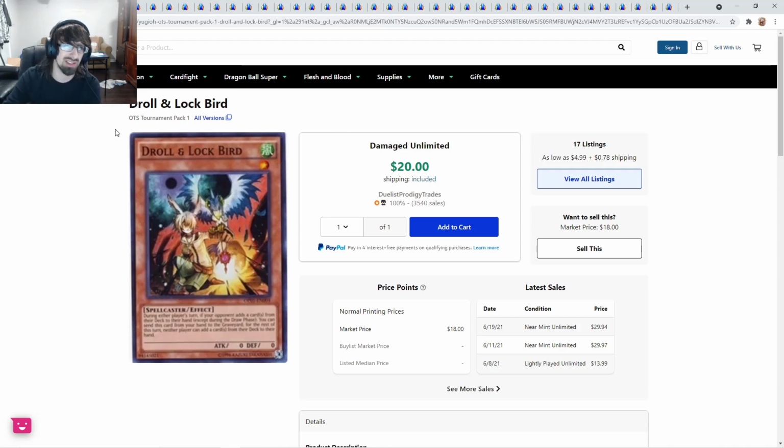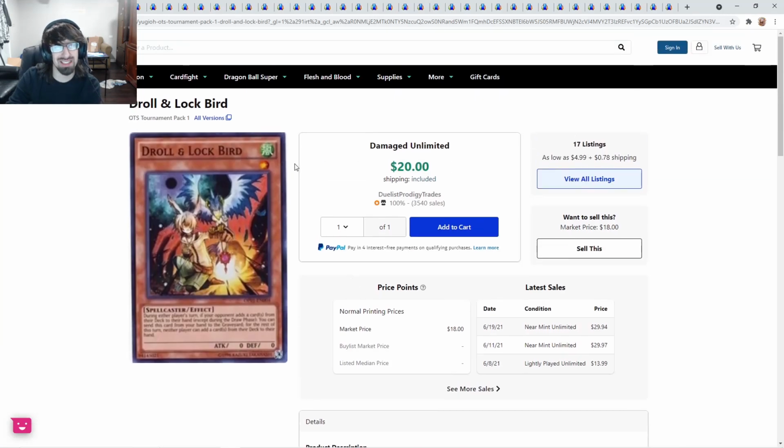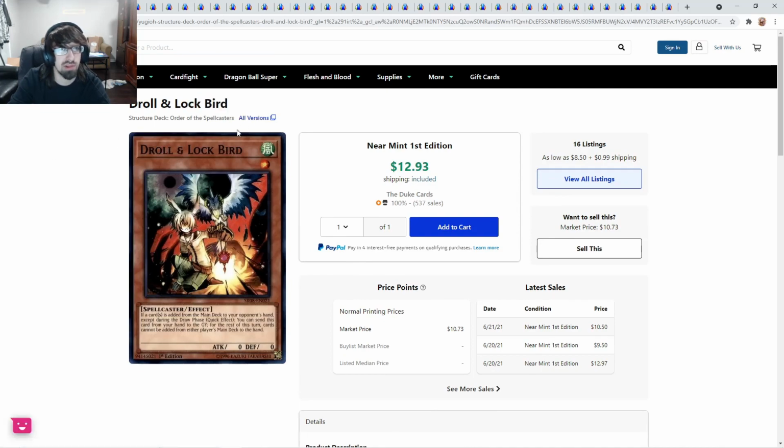I always love when you guys give me cards, but OTS Pack 1 Supers, man. Okay, $22, but that's very cheap, because after those 2 copies are gone, this is a $30 card. What's hilarious is this is my personal set, and I don't care about this card for $30 worth, right? It's really, really good this format, but $30 for the super rare? I mean, to be fair, when OTS Pack 1 came out, it was such a banger. And a lot of people like it because it's a tournament pack-esque rarity, so I get why people like it, but man, $22 going up to $30. If you have any spare Drolls, now's the time to sell them. Droll & Lock Bird or the Spellcaster Zone.